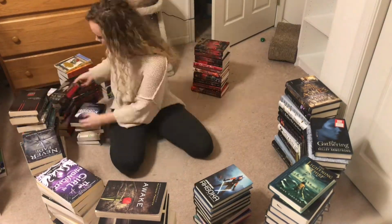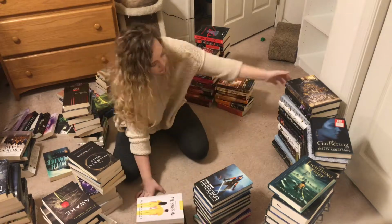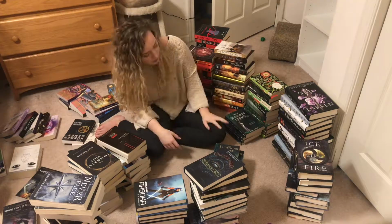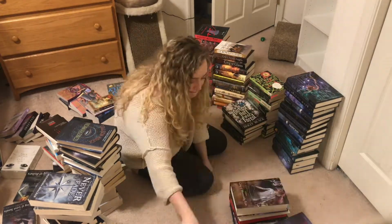So what I'm doing here is I'm basically just taking all of the reds at the moment and putting them all into one pile. It doesn't really matter the order of the pile, just get all of the colors that are red and put them there. Next is going to be oranges and yellows, and then greens, and then blues, and so on and so forth.